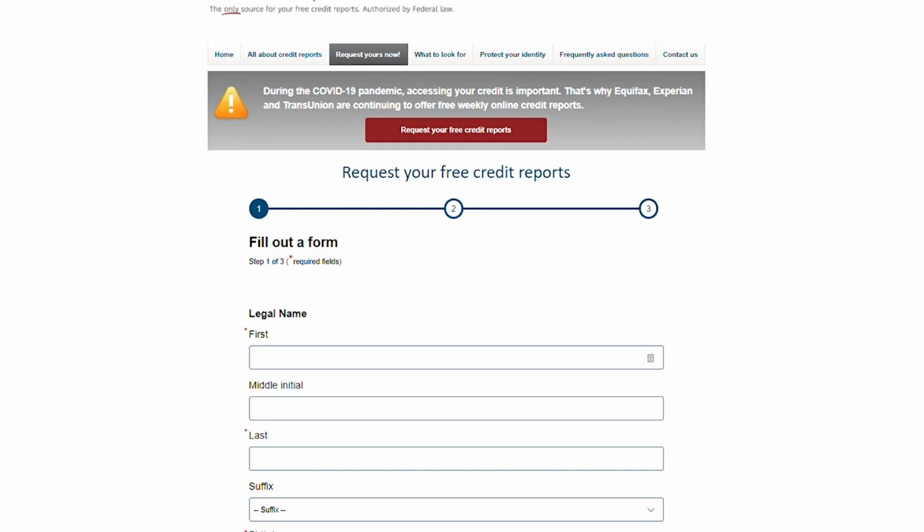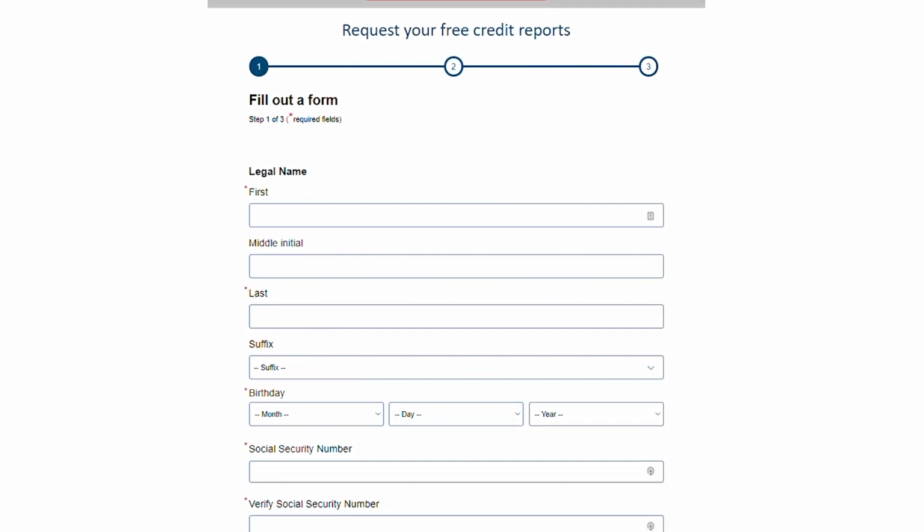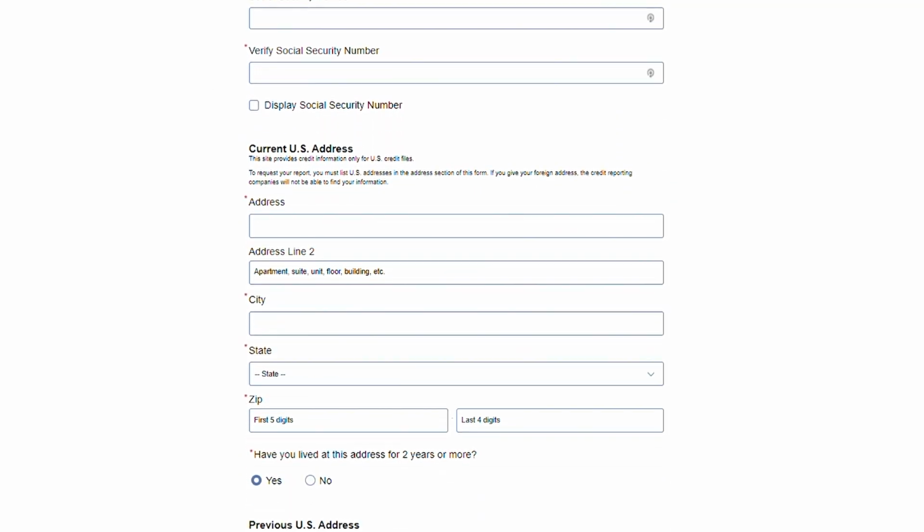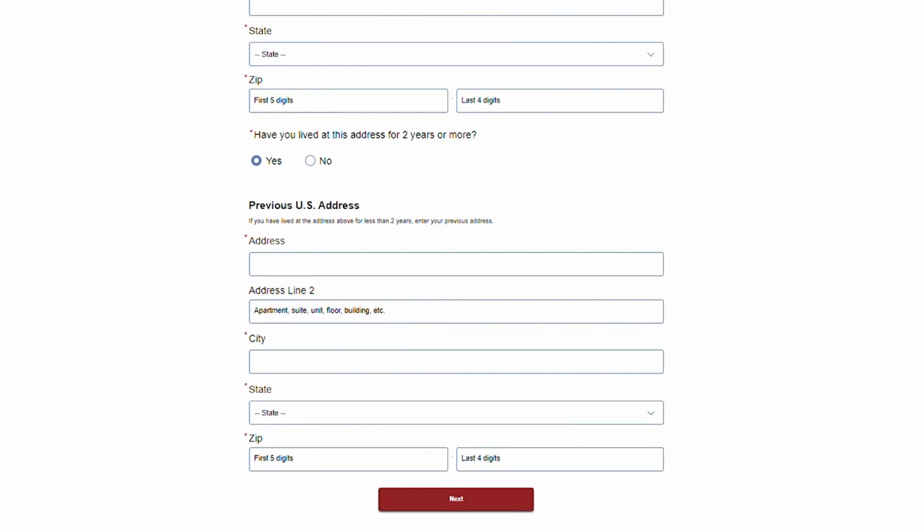To get a free credit report, what you have to do is complete the basic information. It's also going to ask you what credit agencies you want to pull from. What I would select is Experian, TransUnion, and Equifax, and click Next. Once you click Next, it's going to ask you for credit card information. It's okay. Complete the form. I did it. I entered my credit card information, I entered all my personal information, and my FICO scores came up.